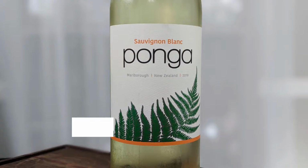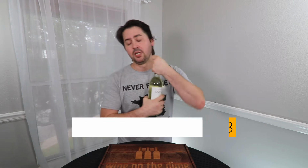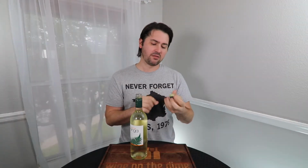But we'll find out, and then you'll know whether or not you should even be buying this bottle. So today I'm reviewing the 2019 Ponga Sauvignon Blanc from New Zealand. It is 12.5% alcohol by volume, and it typically retails for $13. Don't ask me how much I paid for it, but it was legal. First of all, screw top, plus one. It's kind of a weak screw top. Normally it's kind of a crunch. This was kind of weak when I opened it.